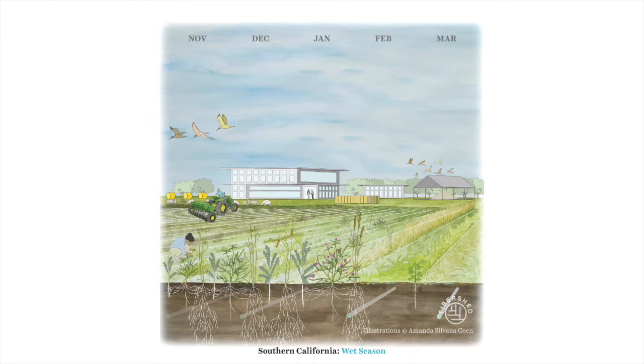So focusing in on the wet season, from left to right, as cotton that was harvested at the end of the previous season is ginned, cover crops are planted without tilling and allowed to grow and feed the soil. At the end of the season, the cover crop is terminated and cotton is planted directly into the residue.